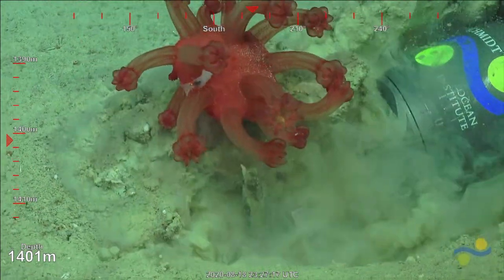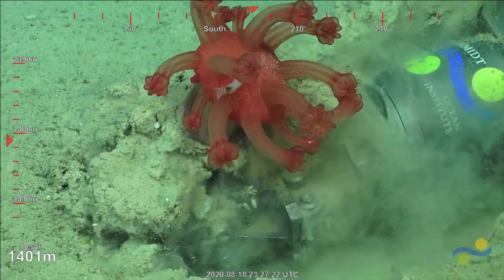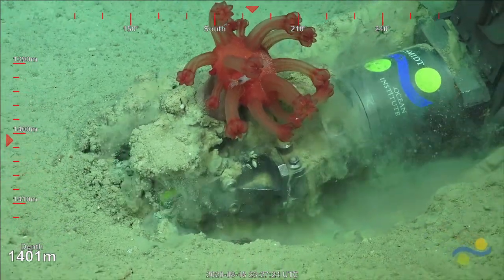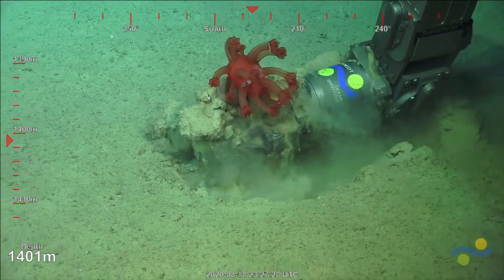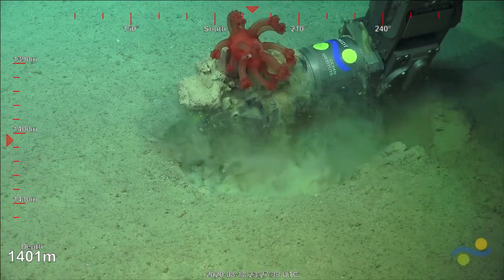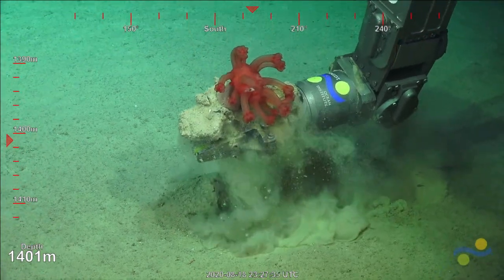There was another one of these in the background, wasn't there, Jeremy? Another specimen about 10 metres away, I think? Yeah.